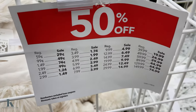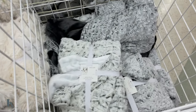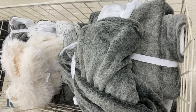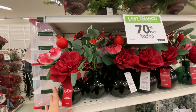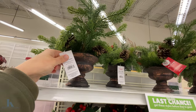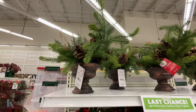So here's the sale prices. Got this white one, the gray, and the dark gray. So 70% off the floral bloom. These are really pretty, so 30 bucks is gonna be 70% off. These ones up here are 40 bucks, 70% off.